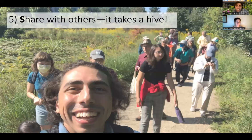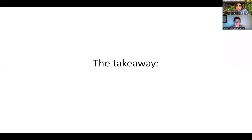And the last S of seeds is sharing it with others. Now, to do this, as I'm sure many of you are aware, it's going to take a large effort, which I think Lexington Living Landscapes really embodies, to share it with others and engage communities in this work. So take what you've learned today and tell it to your neighbors. You can be an advocate for the lives of native bees and encourage people to also welcome them into their lives. I'm going to leave you with a very brief takeaway.